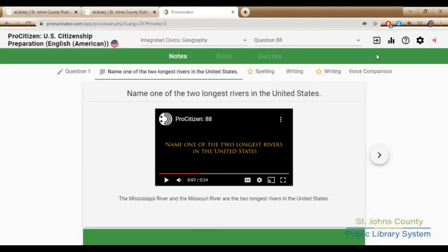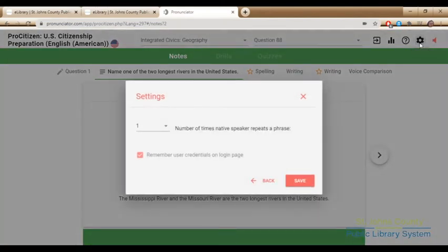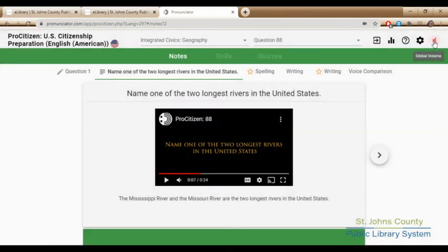What we also have in here is a couple of settings. You can have it change how many times the original phrase is spoken. Maybe you'll want it repeated a couple of times, so you could have it set up where they say it 3 times in a row before it's your turn to answer the question or figure something out. And you do have a volume control right here as well. And then you just log out when you're done. It's a pretty straightforward database, but there's a lot of information in here, and hopefully it will help you learn all of the different facts that you need for the naturalization test.